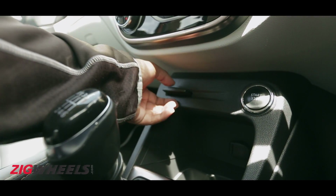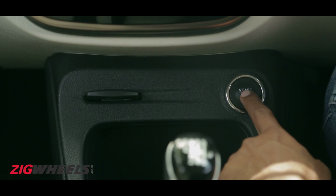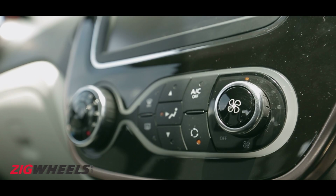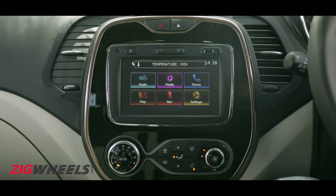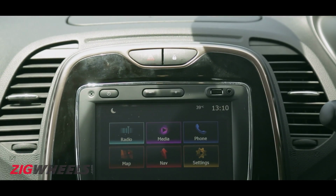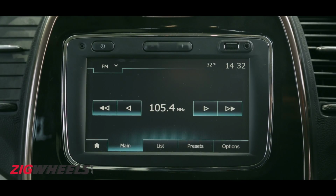On the features front, this top-spec Captur gets a smart access card, an engine start-stop button, automatic headlamps and wipers and auto air conditioning, which looks familiar but it feels better to use and also gets a light surround. And there is the 7-inch touchscreen infotainment system. Yes, it looks familiar but it has been tweaked to offer better performance.